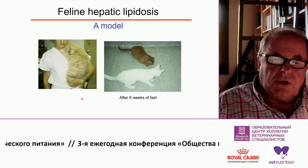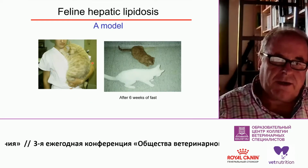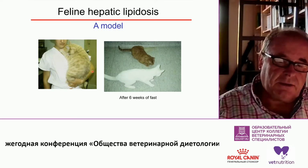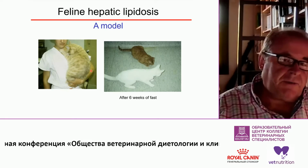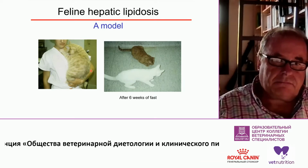So this model might appear cruel, but you have to remember that all those cats were overweight at the start of the study. And in the 70s in humans, it was the standard to make obese people lose weight by fasting them.